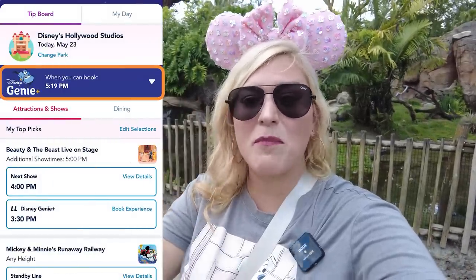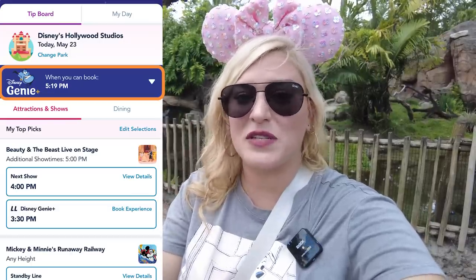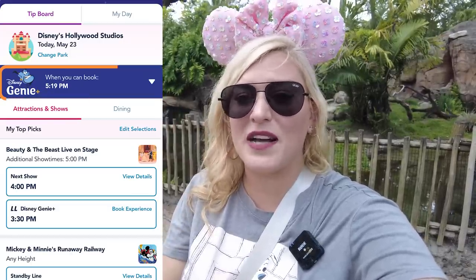Last thing I'll say before we start moving to our first attraction is that you don't actually have to keep track of all of this. Disney does it for you now, which is a great addition to Genie Plus several months ago at this point. Before, you had to remember when you were able to book things, and the way you could find it in the app was kind of convoluted. Now, at the top of your tip board, there's a big blue box, and it says when you can book your next Genie Plus Lightning Lane, and it gives you a time. So it's a lot easier because of that.